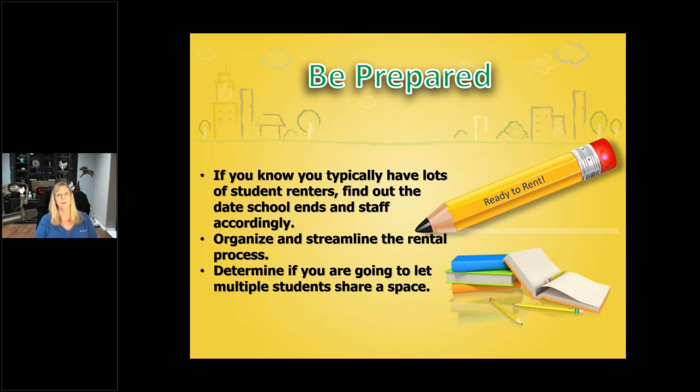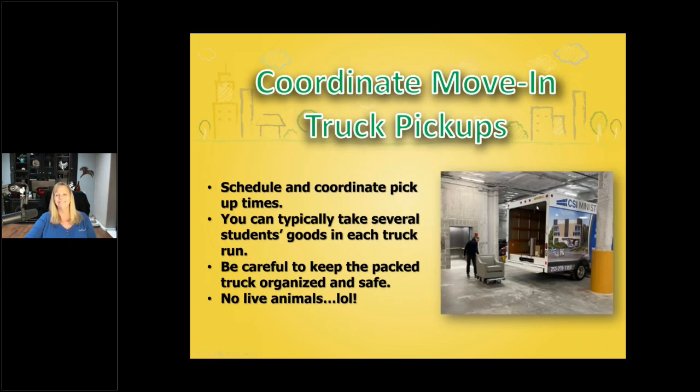I know some operators will say, oh, heck no, only one per unit, but as it turns out, sometimes one of them rents it anyway, and then all three go into it, and you don't really ever even know, and they don't tell you. So you never know about that. Coordinate the move-in truck and the pickups. That schedule and coordinating pickup times are so important.